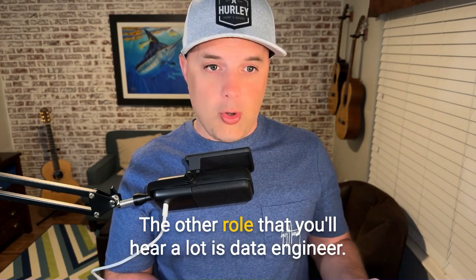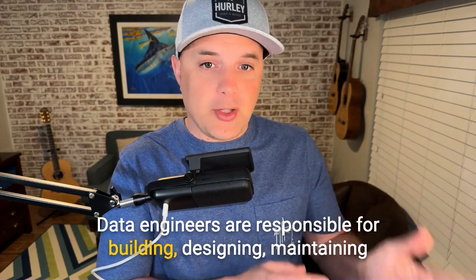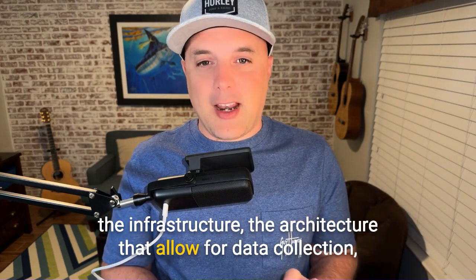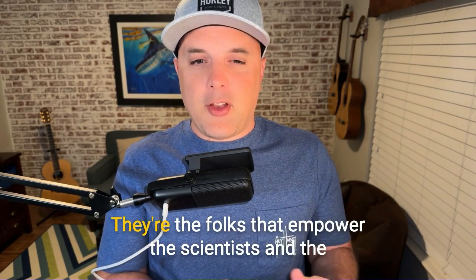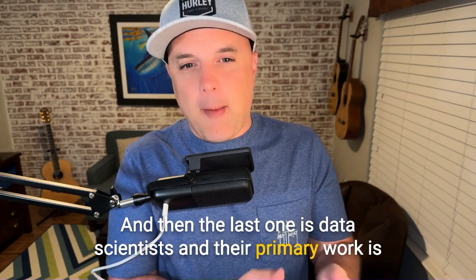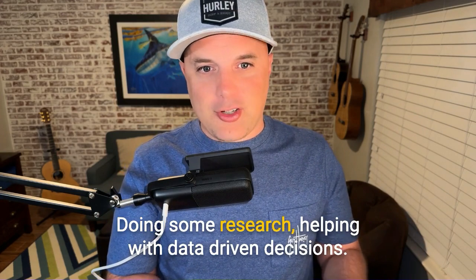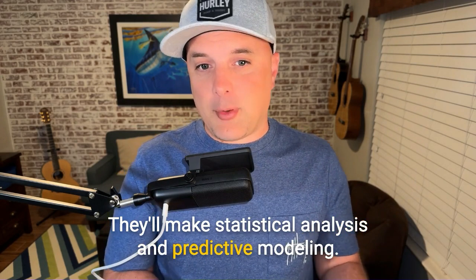The other role that you'll hear a lot is data engineer. Data engineers are responsible for building, designing, and maintaining the infrastructure and architecture that allow for data collection, data storage, and data accessibility. They're the folks that empower the scientists and the engineers to access the data. They're kind of like the pipeline builders. And then the last one is data scientists, and their primary work is on analyzing data, extracting insights, doing some research, and helping with data-driven decisions. They'll do statistical analysis and predictive modeling.